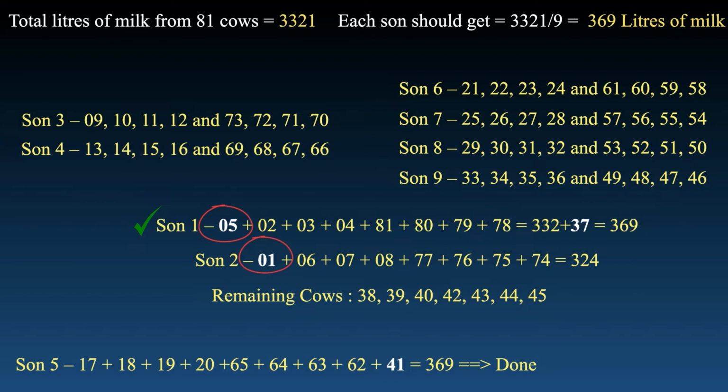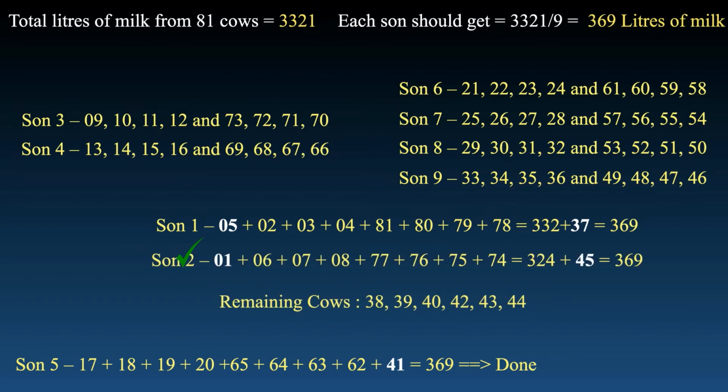The difference in the first cows will yield 4. After the swap, at this stage, Son 1 has these following cows and Son 2 has these following cows. So he needs a cow that covers for the 41 he was short in the first place and the 4 he gave to Son 1. So the only option is 45. After giving the cow with the number 45, this pair is sorted.